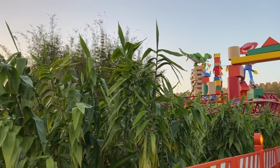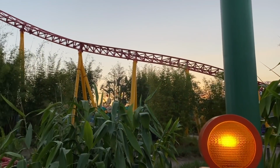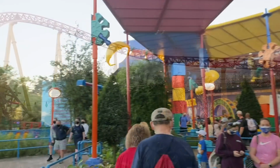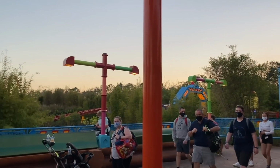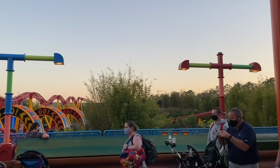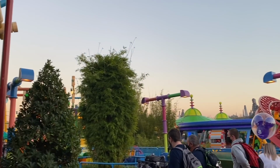I don't know if you guys are Slinky Dog fans. I like Slinky Dog. I think it has a lot more zip than it looks like. It doesn't look like it's going to be as fun or as intense as it is, but it's a good one. It's got a lot of bark. Pun very intended.